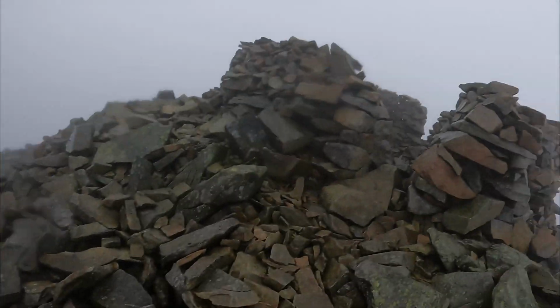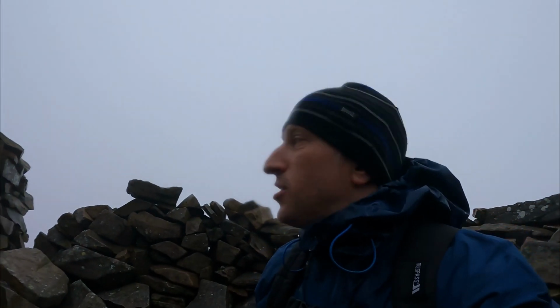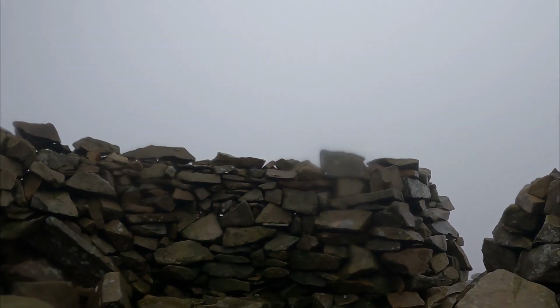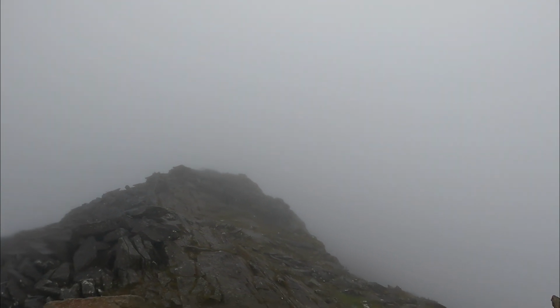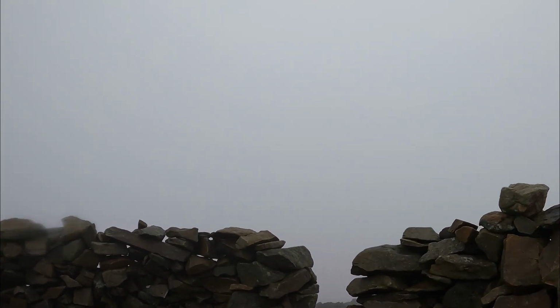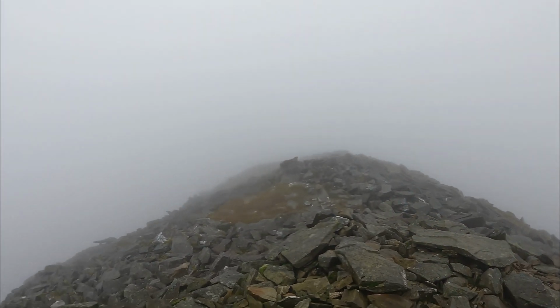Yes! We're right on the top. There's like a shelter here. As you can see, right on top, there is a little shelter built like this from stones. Let me just stick you out for a bit just to show you how it looks outside. Ah, wow. Jesus. I think we'll be walking on top of this. Ridiculous.